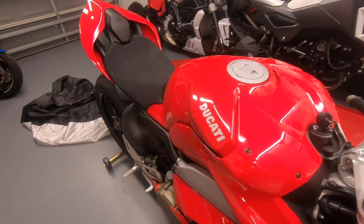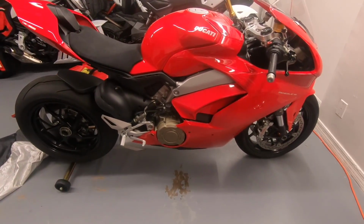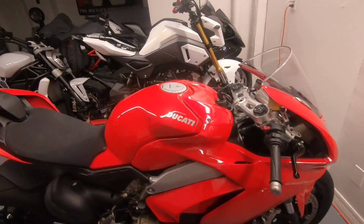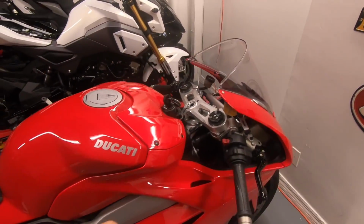Now, I have a few friends and other people that have this bike and they said it has helped, but I didn't necessarily care to have this done, so I did not have the update map done to this bike. So if you would like that done and you do purchase this bike, just take it to your Ducati dealer and they'll do it for you at no charge.